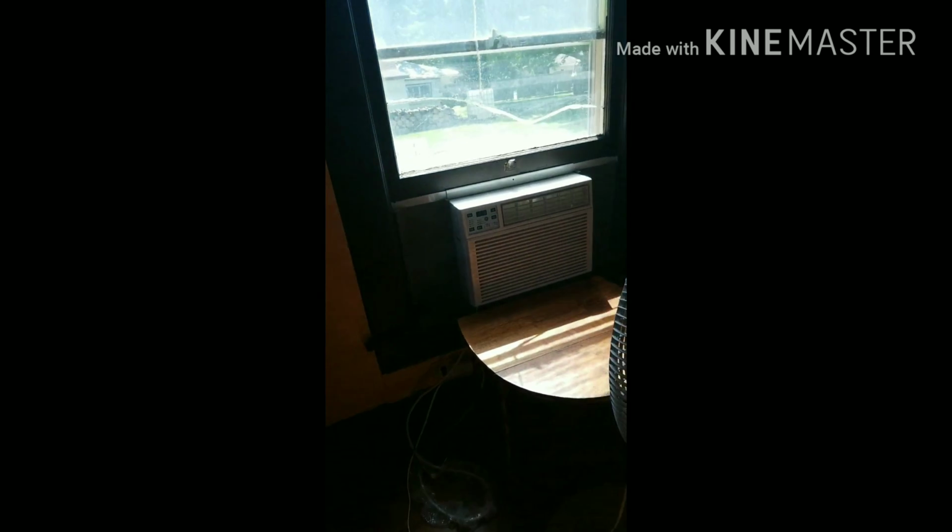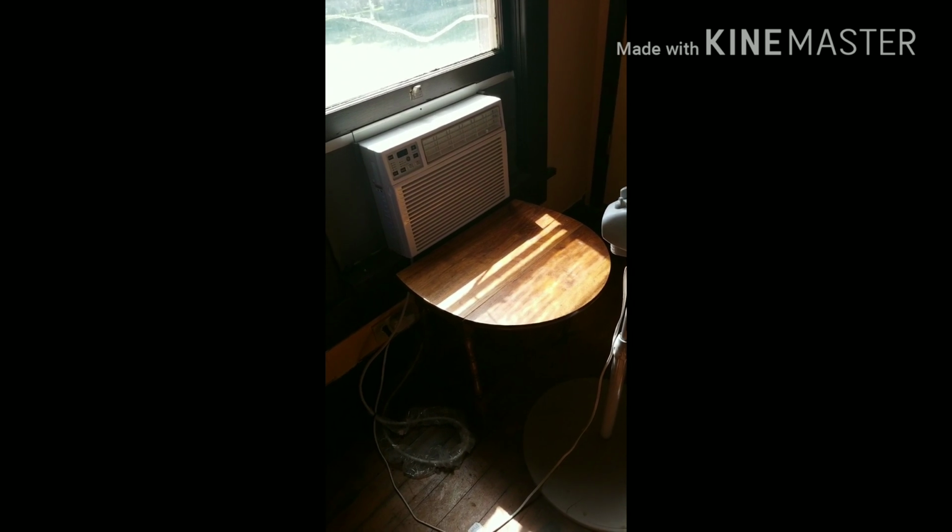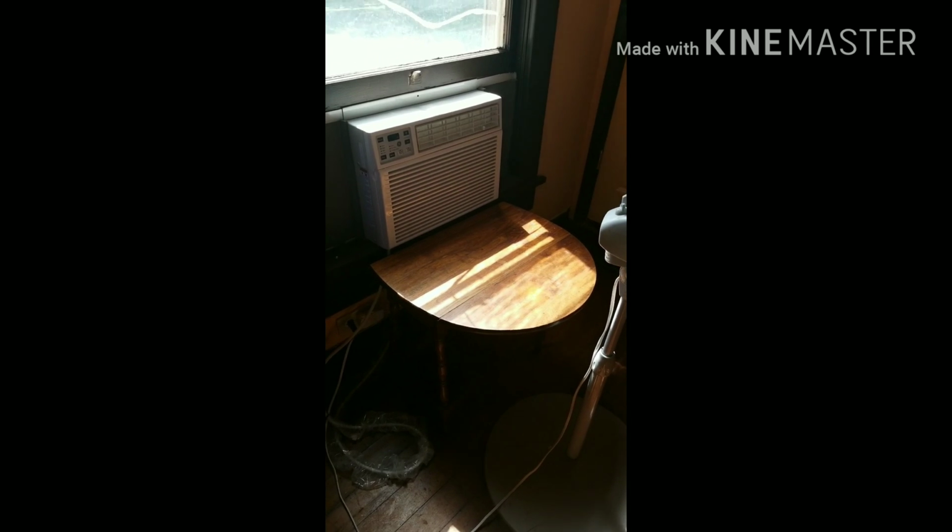Anyhow, this is the table. I'm not sure if you can see because of the window, but it's the table that we dug out of our neighbor's trash that we cleaned up. It cleaned up pretty nice, but this big window is kind of causing problems with lighting.